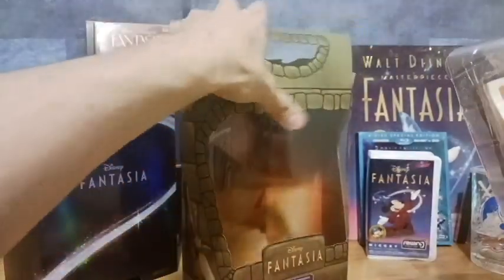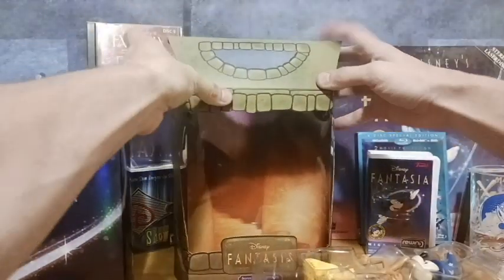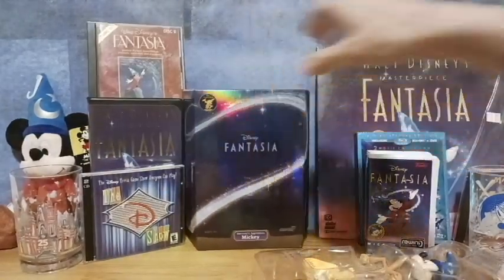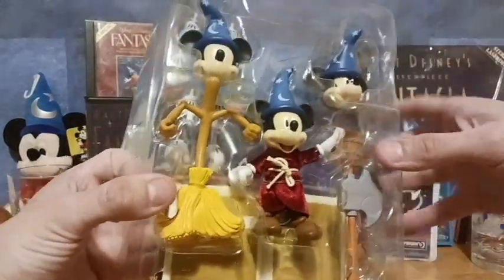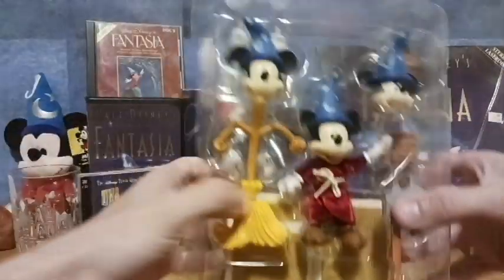Yeah, let me put that in the background. Okay, actually, I'm gonna go ahead and, oh, look at that. You can see the stairs in the background of the box where Mickey comes down, and eventually the actual sorcerer comes down. He's like, whoa, what the heck? Why is my castle flooded? But here he is, the Sorcerer's Apprentice Mickey Mouse set from Super 7 Ultimates. I'm kind of new to them, so forgive me if I'm pronouncing it wrong. Super 7 Ultimates figures. Let's move on.